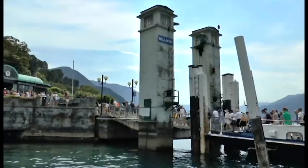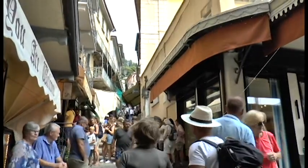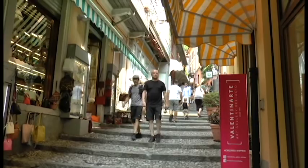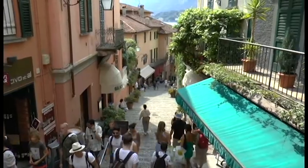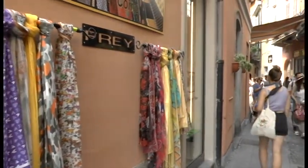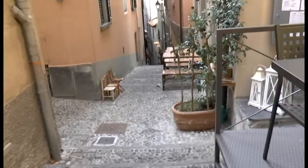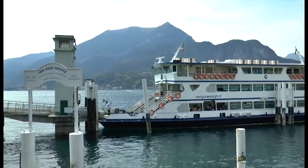So please don't leave your belongings on the boat, because we are going to get off now. On our free time in Bellagio, I walked up the shop-lined steps. At the top, I looked at silk, which Lake Como is famous for. I took a less crowded way back down. We sat and ate lunch, watching the boarding of the ferry and waiting for our boat.